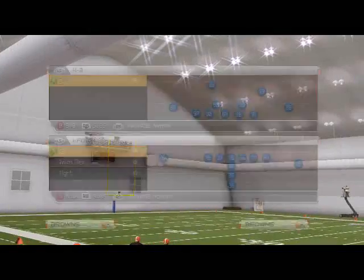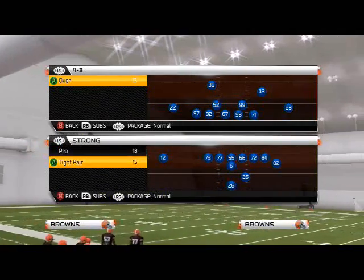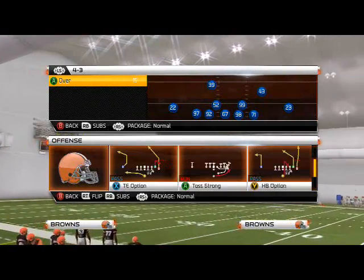And then one other running set I want to show you is the strong tight pair. I talked about it a couple times on my Ultimate Team gameplays.